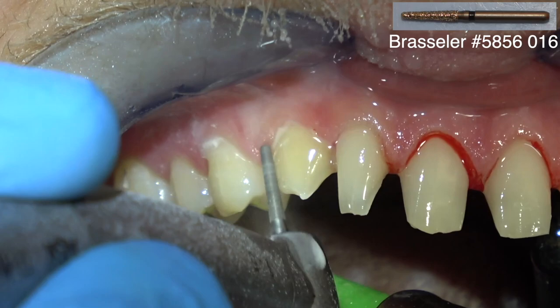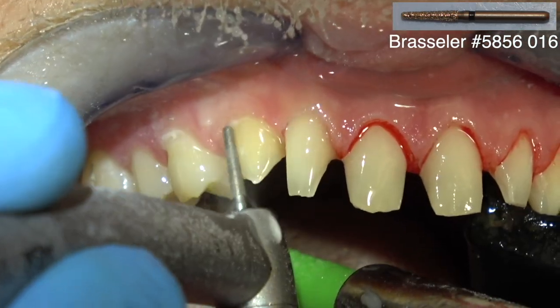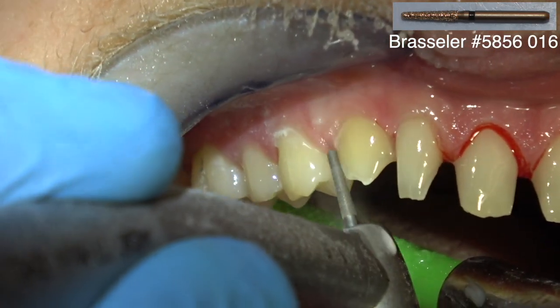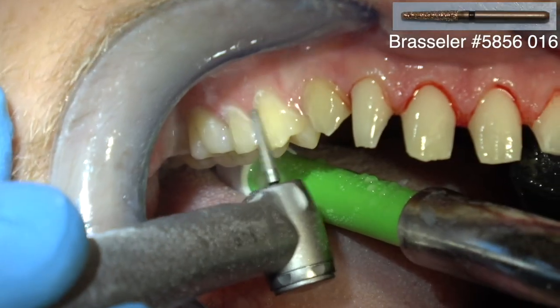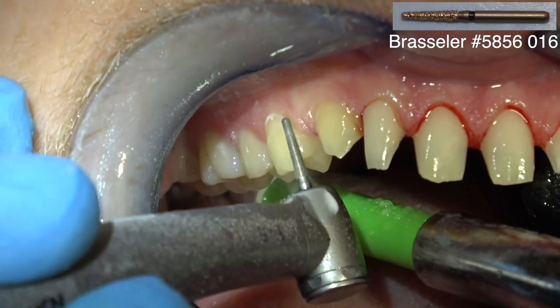You can see this cuspid had some bit of an anomaly. It was real short to start with. And we have a diastema here. So in this case, I'm prepping at least halfway into the interproximal surface, cutting my depth cuts of about half a millimeter.